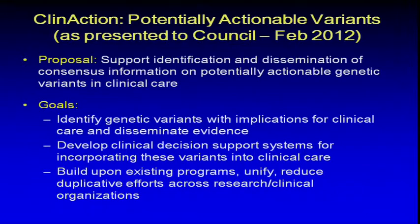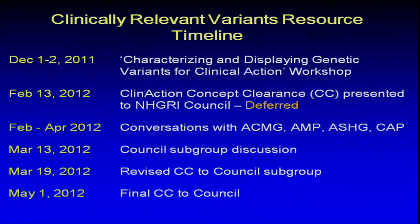So the original proposal focused on supporting identification and dissemination of consensus information on potentially actionable genetic variants in clinical care. It had three main goals: identifying these genetic variants with implications for clinical care and disseminating the evidence, developing clinical decision support systems for incorporating these variants into clinical care, and building upon and unifying existing programs, with the hopes of reducing duplicative efforts across research and clinical organizations.